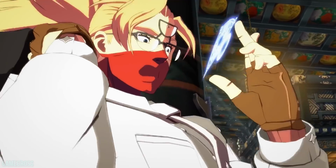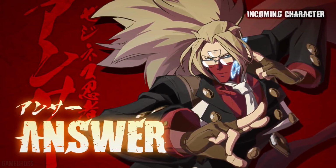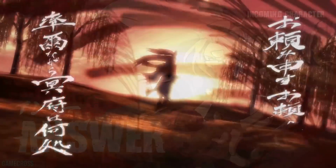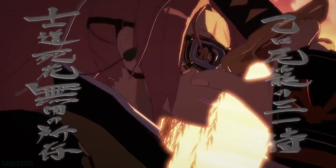There's also a sequel to this game, but that title is still like $40, so if you want a cheaper entry into the Guilty Gear franchise, this is the best option. Guilty Gear Xrd Revelator is available for $11 at Amazon.